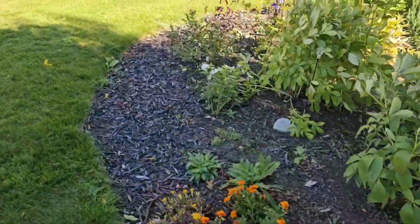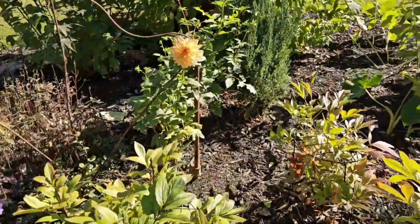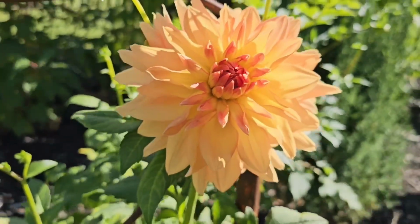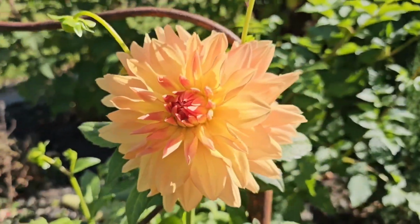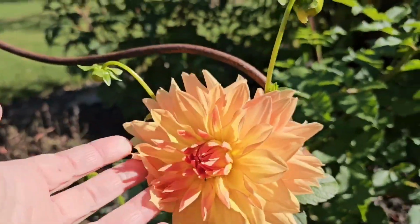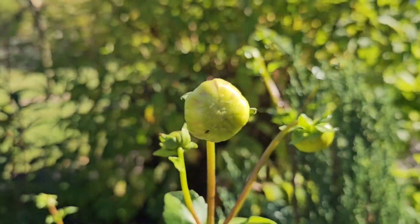And I'm going to skip over to this garden bed here to the left of the big arbor to this dahlia. Isn't that gorgeous? What a wonderful bloom. This one started just a couple days ago. Got another one here. Don't know if we're going to be able to see that one in time.